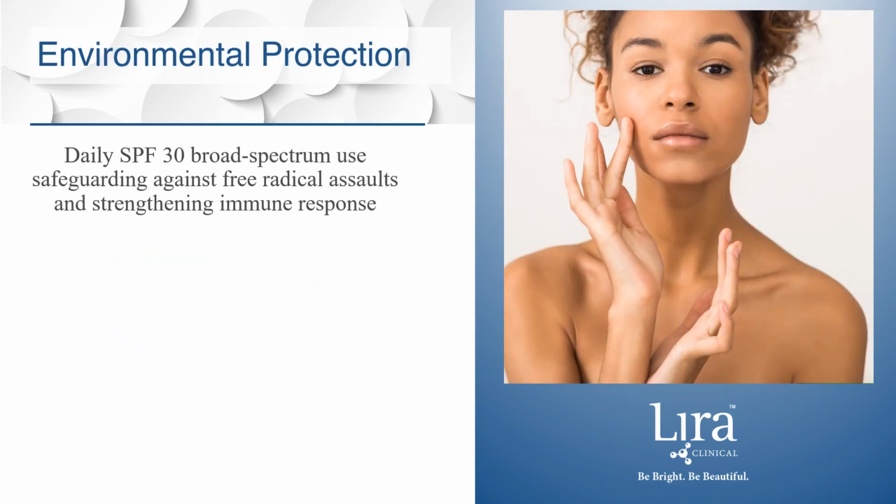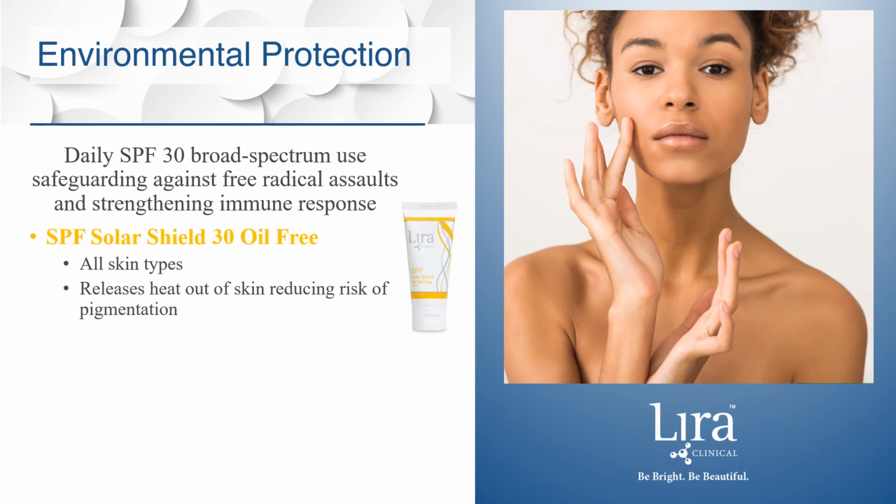Your morning finishing product must contain environmental protection. Daily SPF 30 Broad Spectrum combats free radical assaults and strengthens skin's immune response. SPF Solar Shield 30 Oil Free is a universal daily moisturizer and sun protectant. Its lightweight formulation with a silky matte finish and heat-releasing benefits are an ideal choice for acneic skin. SPF Solar Shield 30 Oil Free is also a favorite among male clientele and avid athletes, as it does not sting if it runs into your eyes.